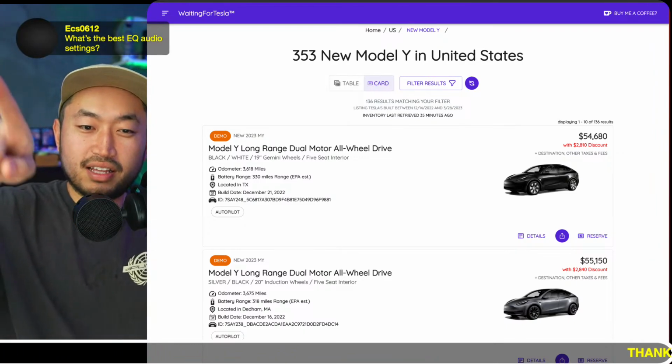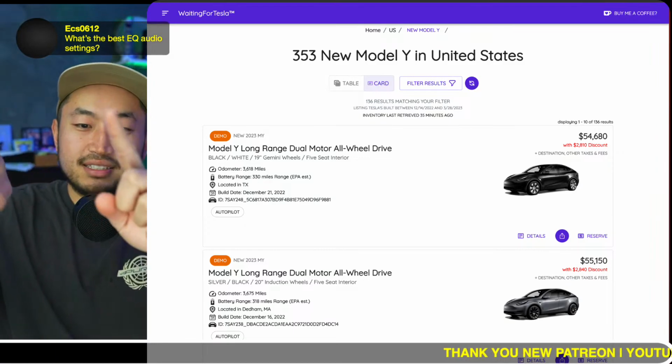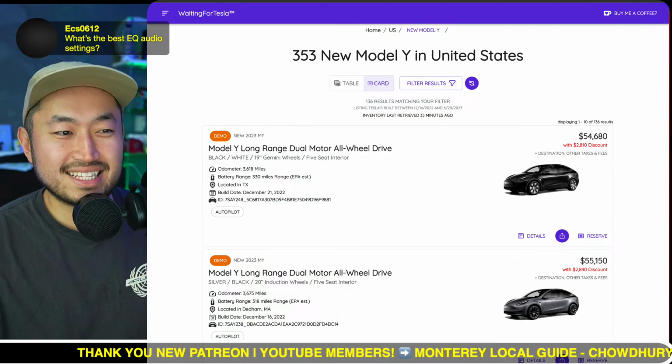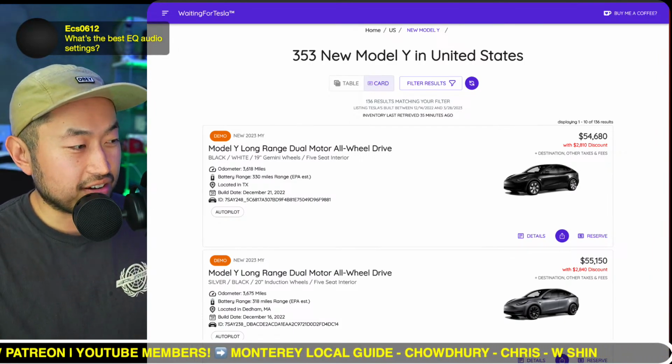What's the best EQ audio settings? From what I've heard, you're supposed to make like a U, from bass to treble, like this. And so that's what I do. And within the Tesla system, if you're talking about my mic, I have no idea.